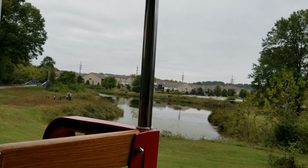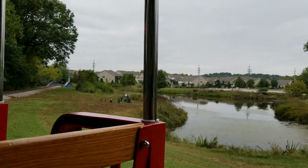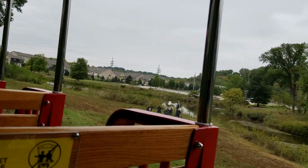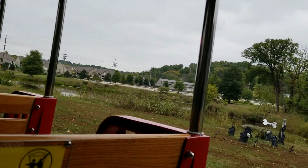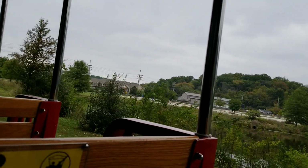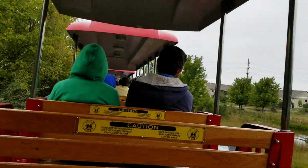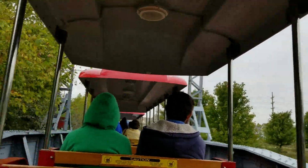Okay, there's the graveyard for old engineers. Oh boy. All right, we're getting ready to cross over our little bridge. Our little bridge was originally a manually operated turntable built in 1923 in South St. Louis. One person could operate this and put the engine in the roundhouse at night or move it from the front of the train to the back to go the other way.